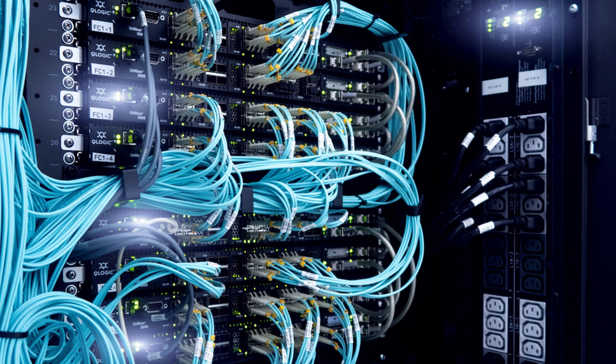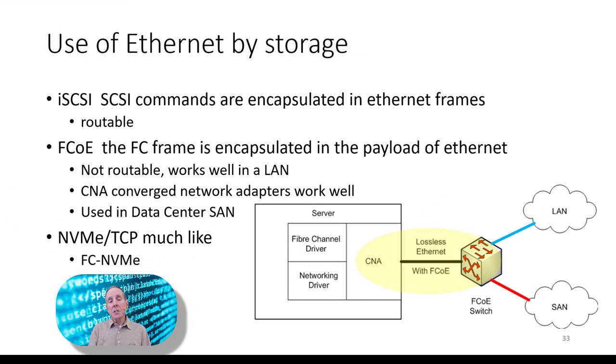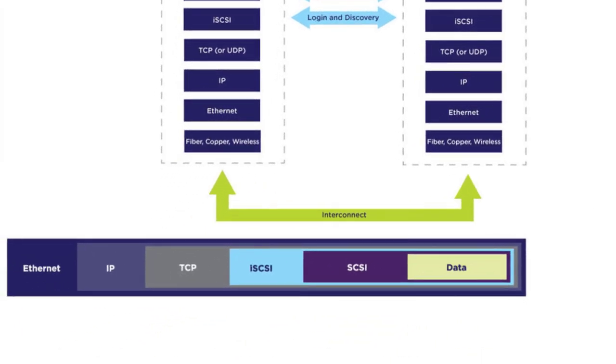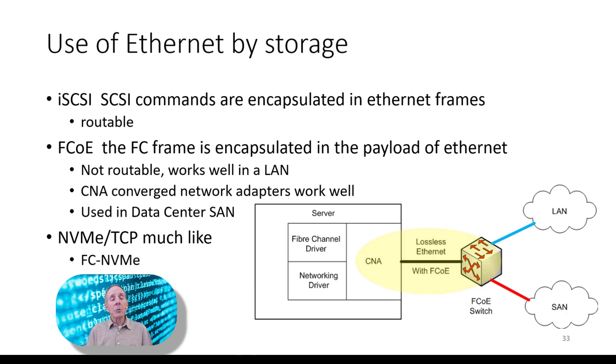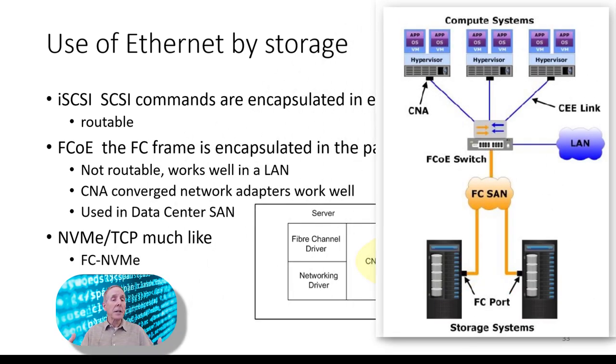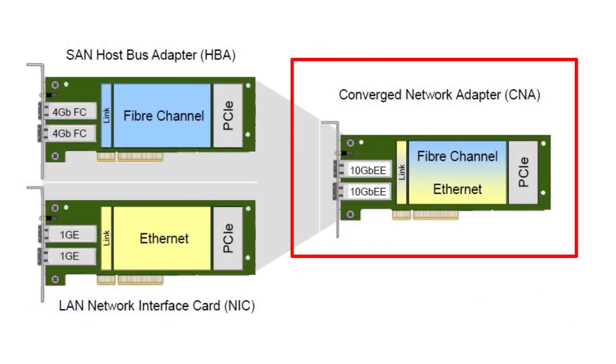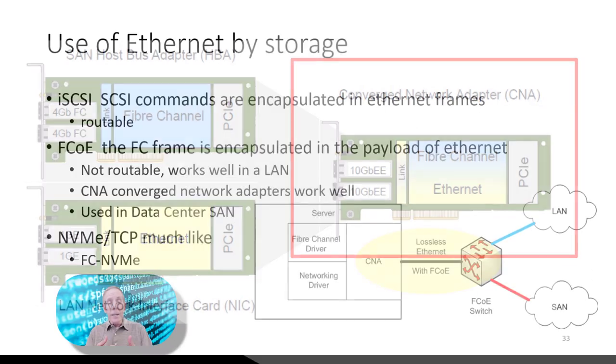It's definitely cheaper to build a network with Ethernet, but you have to watch out using standard switches because of latency. If you use iSCSI, iSCSI commands are encapsulated in an Ethernet frame. They're actually routable. You can send them across a WAN. With Fibre Channel over Ethernet, the Fibre Channel frame is encapsulated in the payload of the Ethernet frame. It's not routable, for example, but it works well on a local area network. You can also use CNAs, converged network adapters, that have both a Fibre Channel driver and an Ethernet driver.